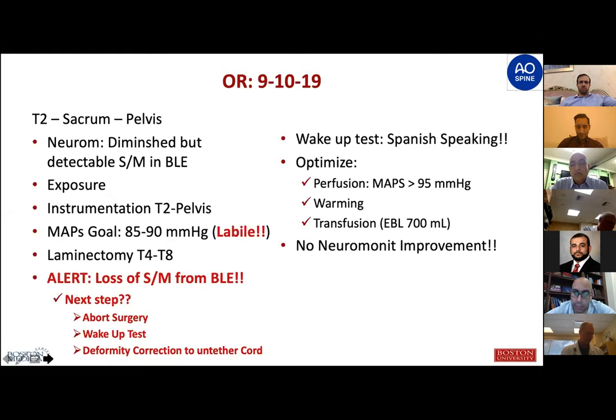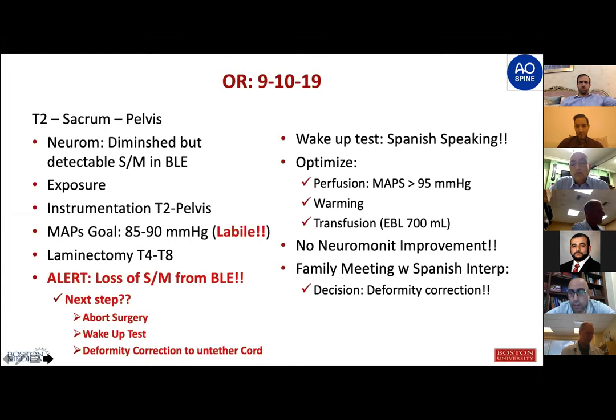I went outside and actually had a family meeting. So I went and discussed with her family the findings that we were dealing with as we were trying to optimize her hemodynamics, because otherwise I wouldn't have done anything different if I wanted to close her up. We decided to talk to the family and give them the option of closing her up, wait and see, or do the deformity correction, thinking that continuous tethering of the spinal cord across the deformity may be a factor at play here.